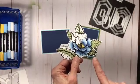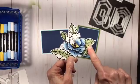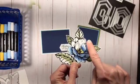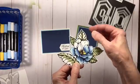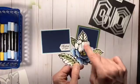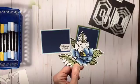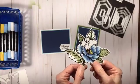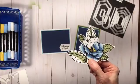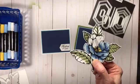So what I've done here, these two are finished. This one I've started with the light. It's the Mossy Meadow Blends Alcohol Marker, and this one I've started with the dark. With the light, I colored the whole thing, and then with the dark, I just sort of emphasized what I think would probably look more dark on the leaf itself. I think they're very pretty colors too, but have you ever seen a blue magnolia? Anyway, it's my blue magnolia for today.